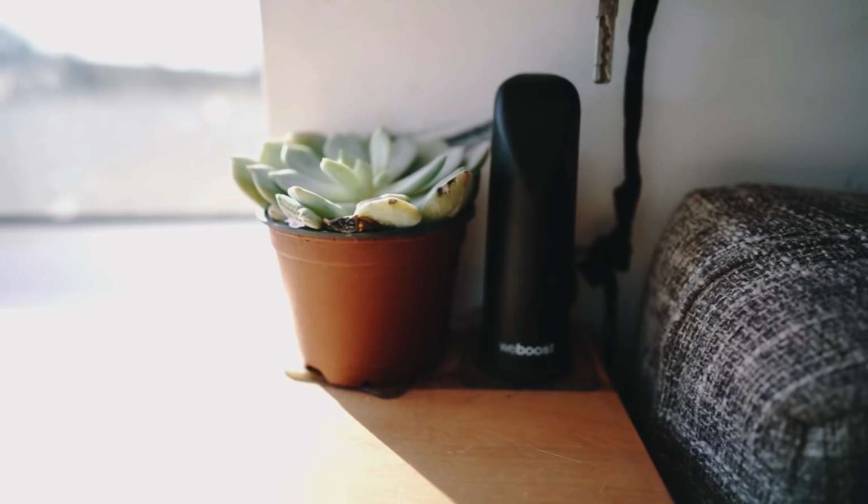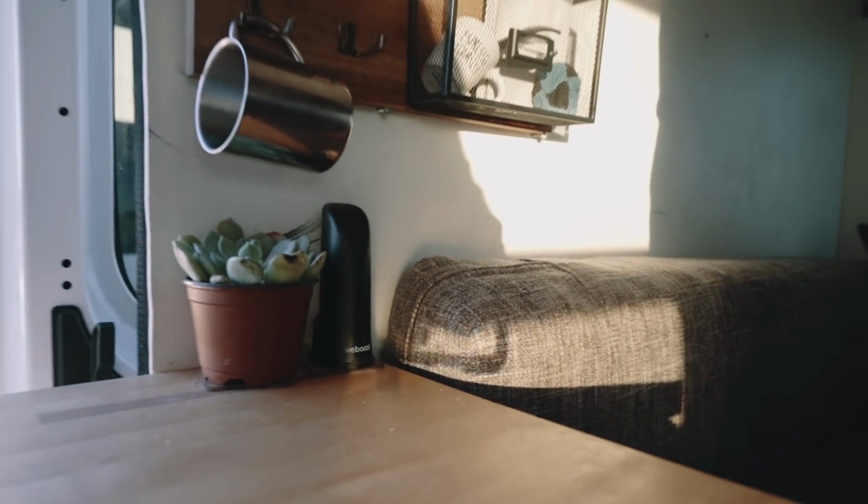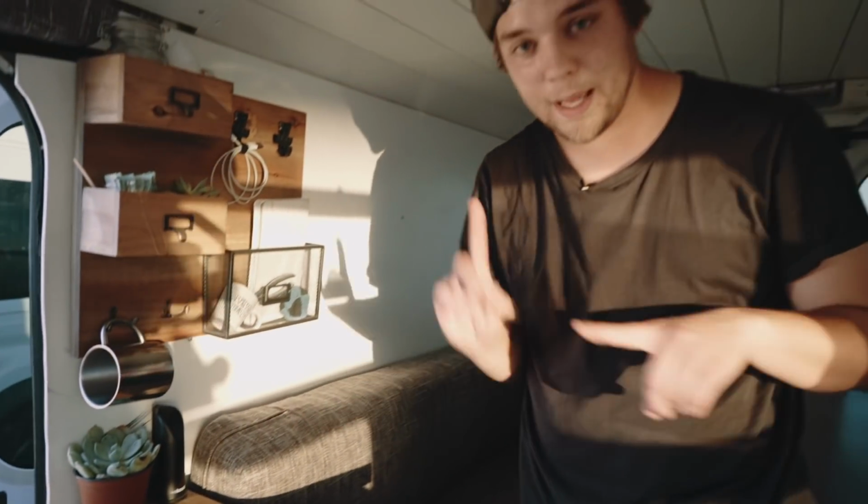We got my WeBoost signal booster and it has worked great so far. That's the little antenna to boost my cell signal when I'm out and about.